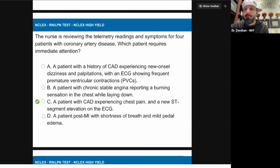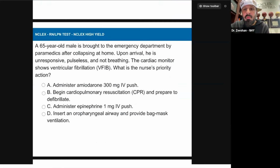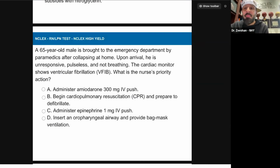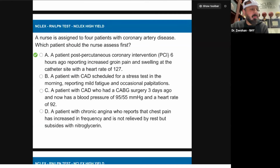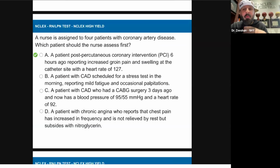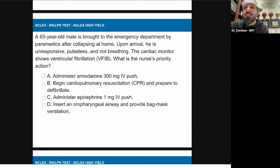There you go. Nurse Brittany, are you able to do the EKG ones? I really want to show people the EKG ones, and then are you able to do a little bit of delegation towards the end? Sure. Okay. So another big topic is obviously delegation. I want to get to that, but I want to show EKGs because people don't really understand EKGs very well.